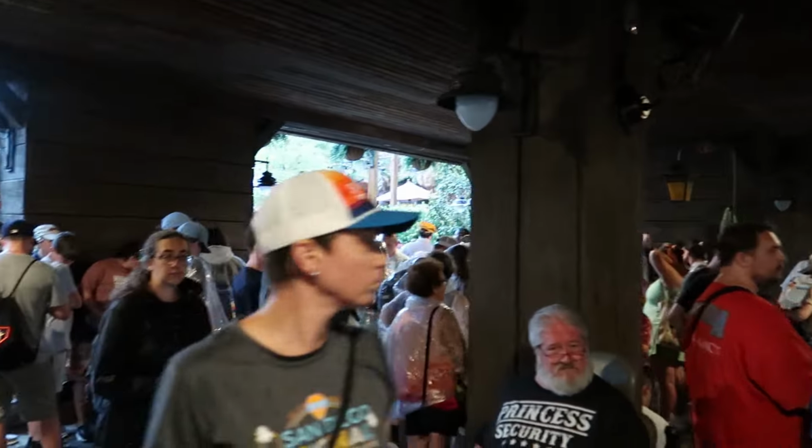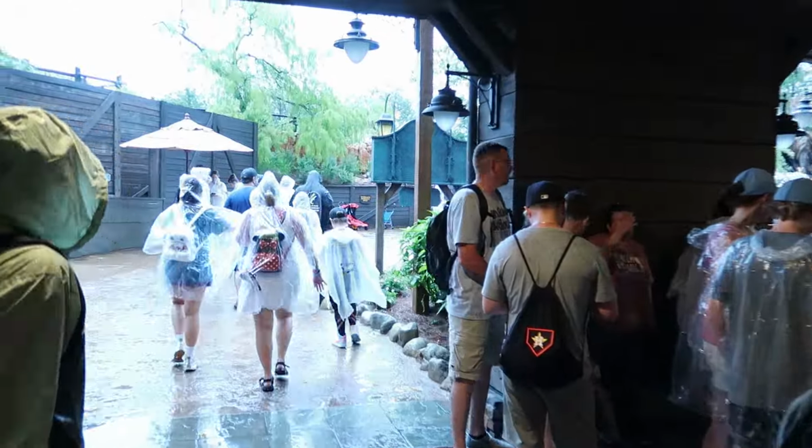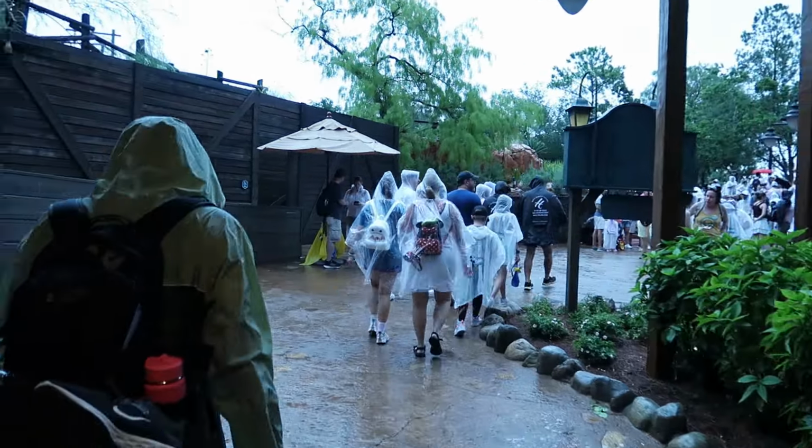Here's everyone waiting out underneath the train station until it reopens. Yeah, that's gonna do it from a very wet and rainy Magic Kingdom. Basically all we did was come and we rode Tiana's Bayou Adventure.